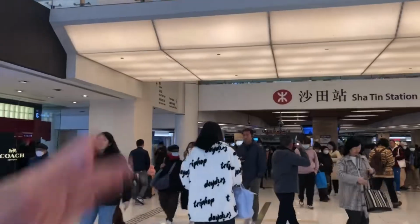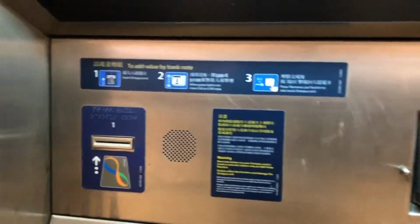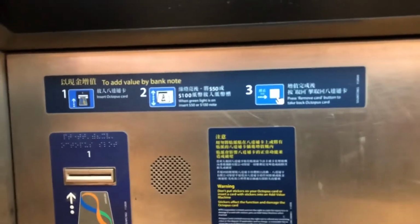Alright, let's enter the gates. I'll show you how to charge my card. Okay, so in Tai Wai, I showed you how to use the MTR old generation style of the ticket machines. Now I'm going to show you how to use the KCR ones, because this is part of KCR, so we're going to do the KCR machines this time.